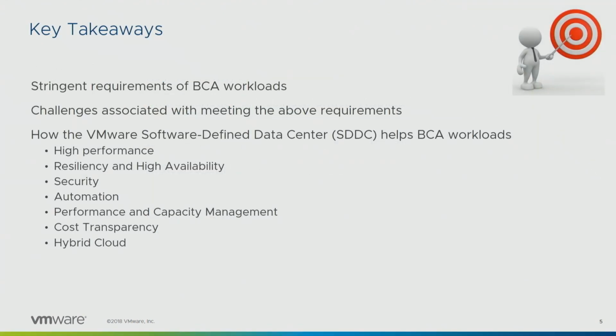And then, really what we hope that you walk away from the session with: the stringent requirements of BCA workloads. So what does that look like as you're architecting your solution, to be able to run things like Oracle databases or high-performing applications? The challenges, of course, and then the value that the software-defined data center brings for business-critical workloads, such as high performance, resiliency, and high availability, security, automation, performance, capacity management, cost insight, and of course, hybrid cloud, because we're pretty good at that.